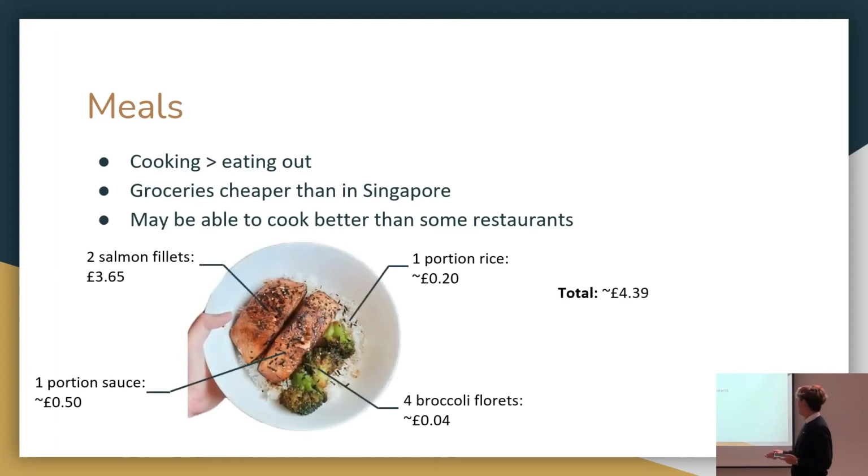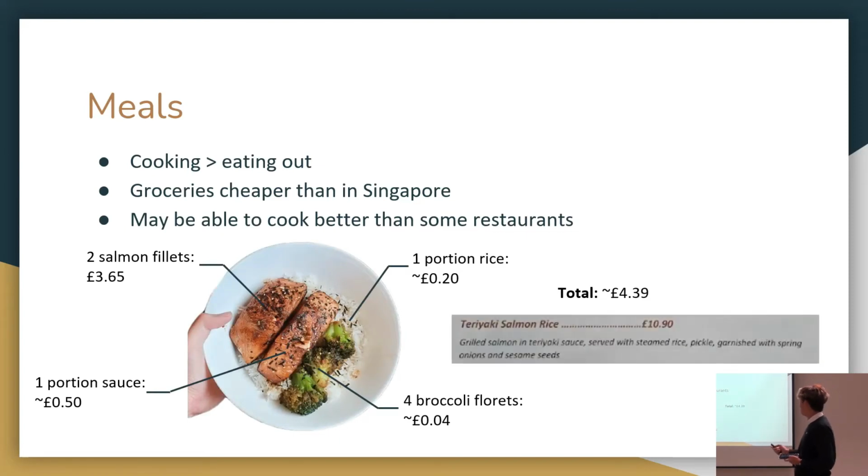And if you want a breakdown, this is one of the things I cook quite often. It's a salmon rice bowl, £4.39. Yeah. If you want to compare it to the restaurant price, it's £10.90. So more than half price savings.